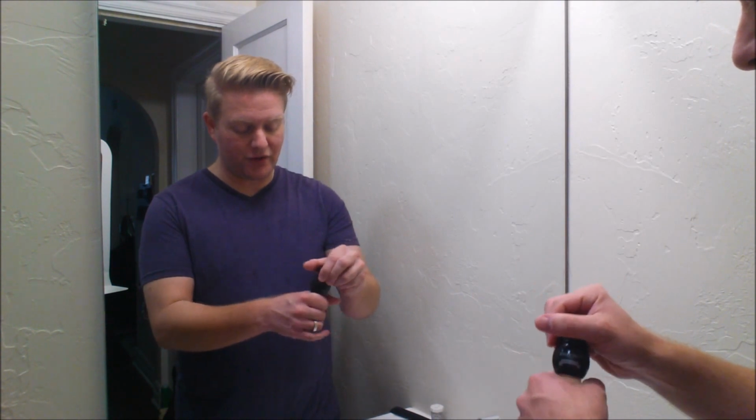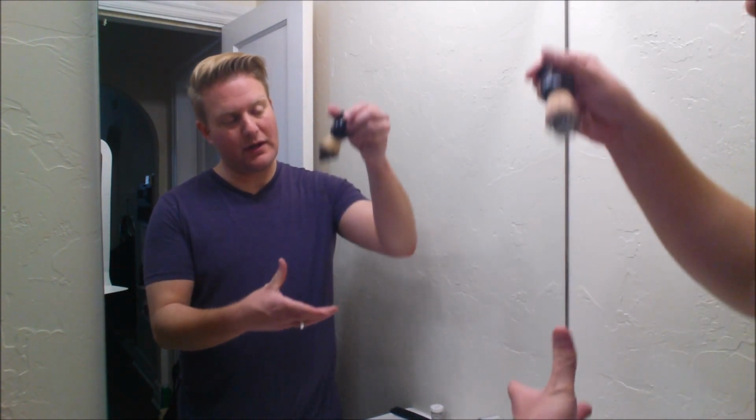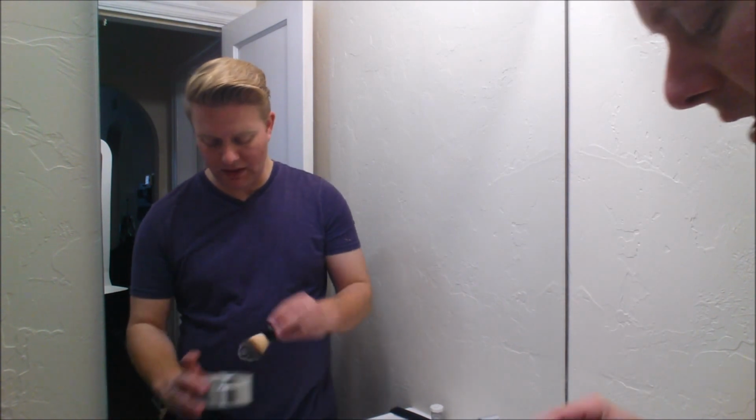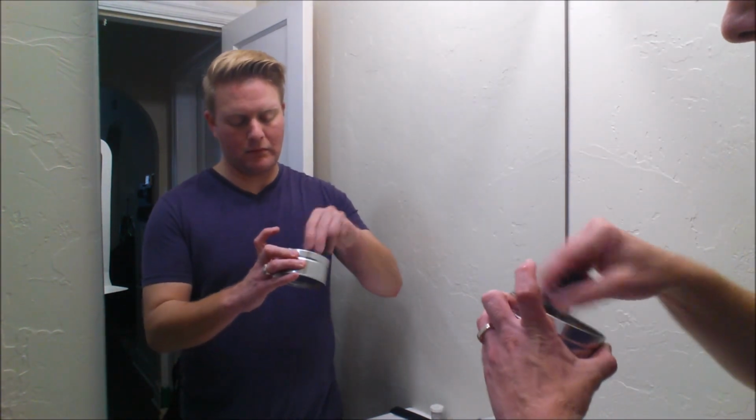So, like usual, I'm going to speed through the actual shave. I just wetted my brush because I wanted it to be warm. And here we go.